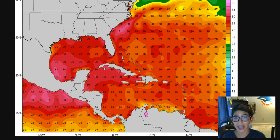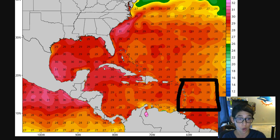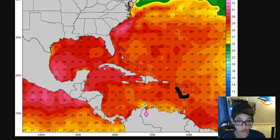Here's looking at the SSTs, or sea surface temperatures, for the western Atlantic. As you see, this is really the region the system will be going in within the next coming days. Here, the Leeward Islands and the U.S. Virgin Islands, you guys are going to be first at stake for the storm. Next will be Puerto Rico, possibly even the Bahamas. After that, we have possibly southern Florida or maybe the Wilmington area, if not the Outer Banks.